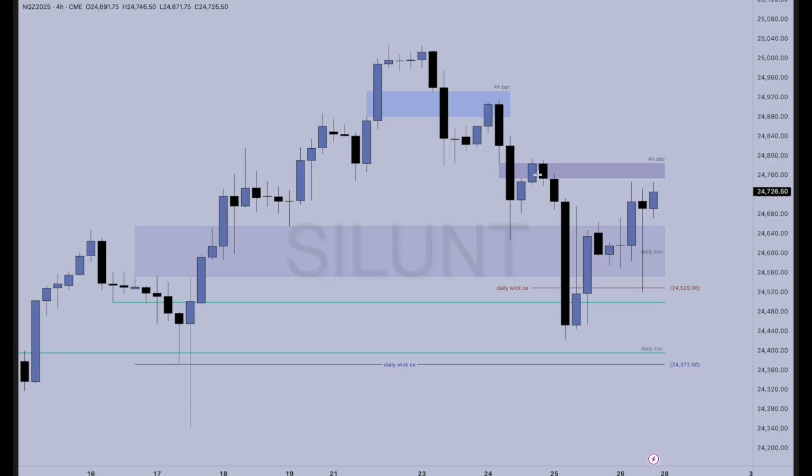On the 4-hour chart, we can see how price respected that sell side imbalance, and we drop down into our daily buy side imbalance on the 4-hour. We open up, rally, drop down, we open up, drop down and then rally. So price begins marking time inside that daily buy-side imbalance. Kind of what we expected going into today.